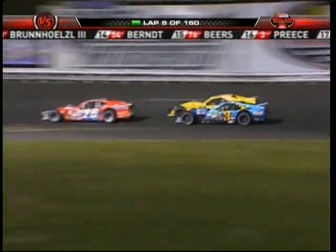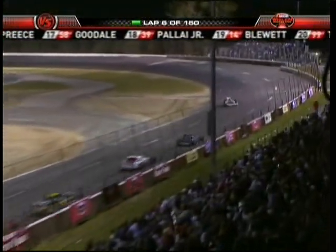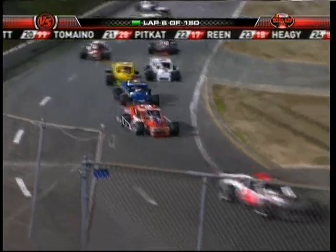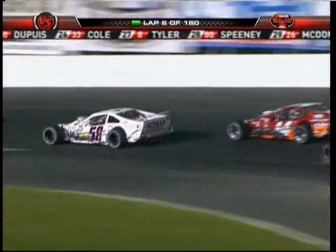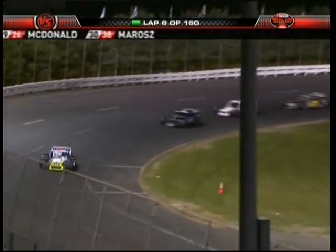Beers gets by him. There's our buddy, Rowan Pennick, the Bowler family, number 3. He is now moving a little bit forward from his starting spot. And meanwhile, up front, young Eric Rudolph, driving the Charlie Rudolph prepared number 98, has a 5-car length advantage as we take a look at him coming out of turn number 4.